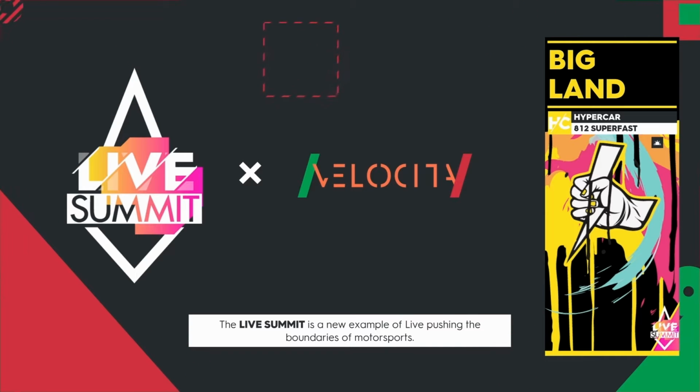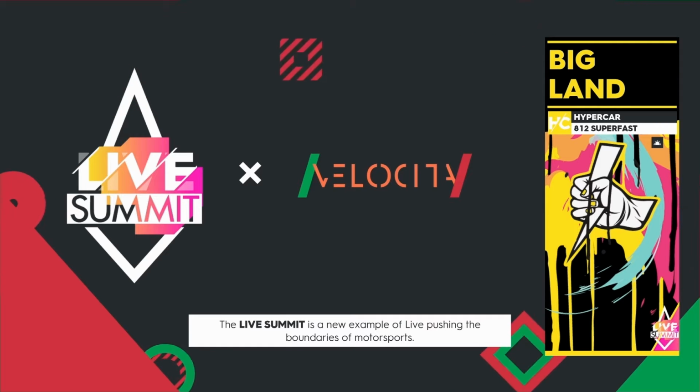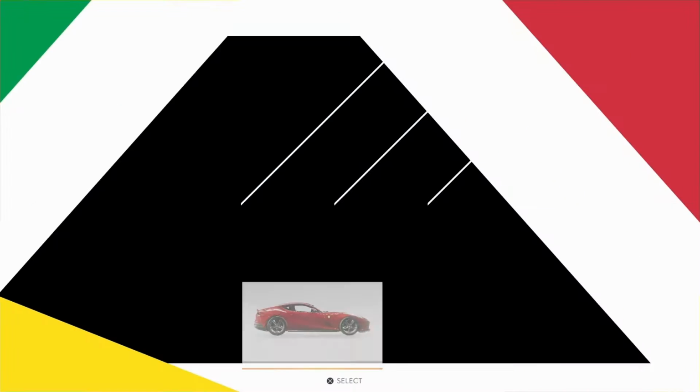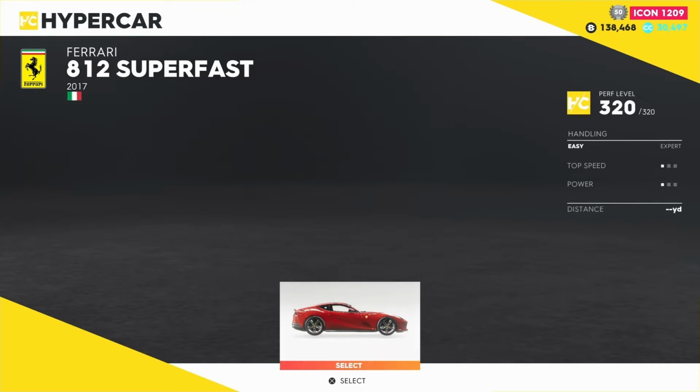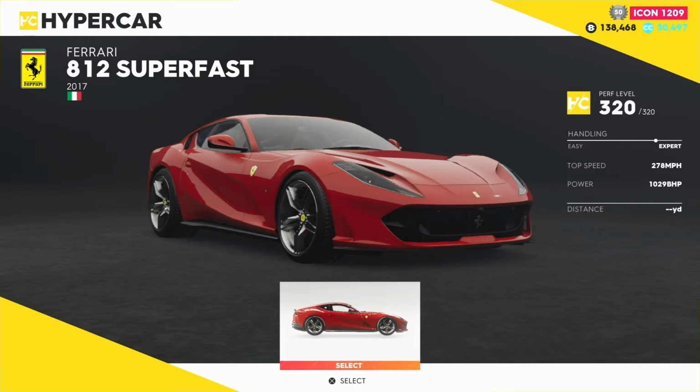The number 812 was actually giving a good Superfast, also made by Ferrari. But it was pretty cool and fancy to have a nice looking hypercar with luxury performance. Just gonna have to rack up some good exchange parts to reach the maximum performance level at 320, 1029 horsepower and a top speed of 278 miles per hour.